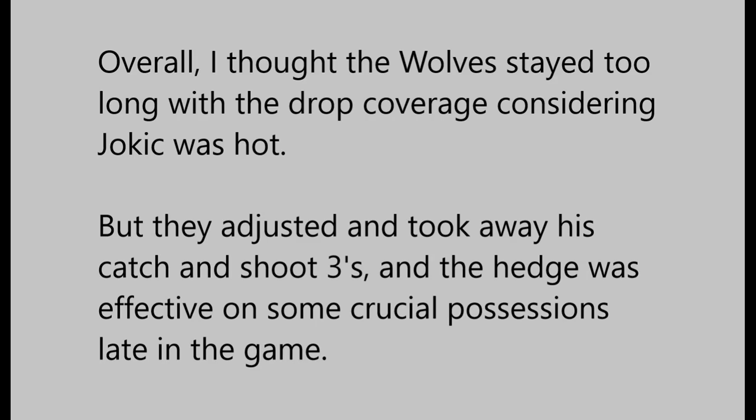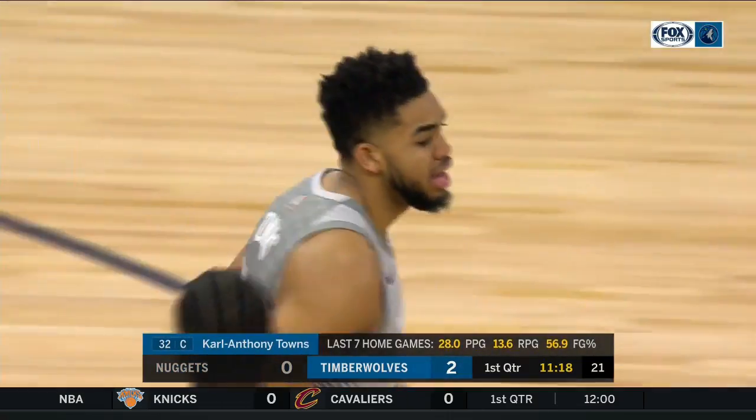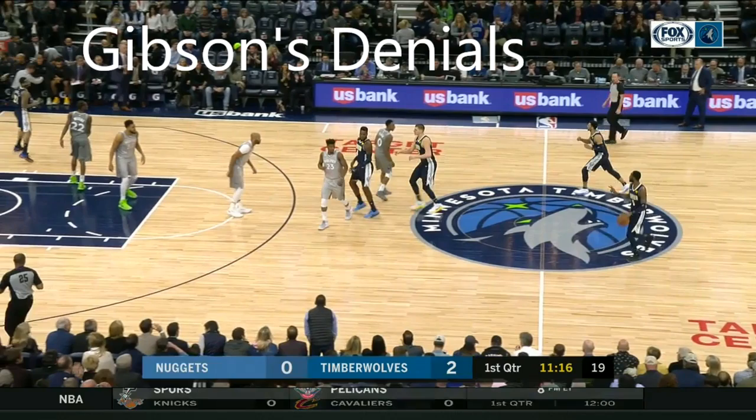Overall, I thought the Wolves stayed too long with the drop coverage considering Jokic was hot, but they adjusted and took away his catch and shoot threes, which were killing them, and the hedge was effective on some crucial possessions late in the game. Now let's move on and talk some about Taj Gibson's excellent ball denials.